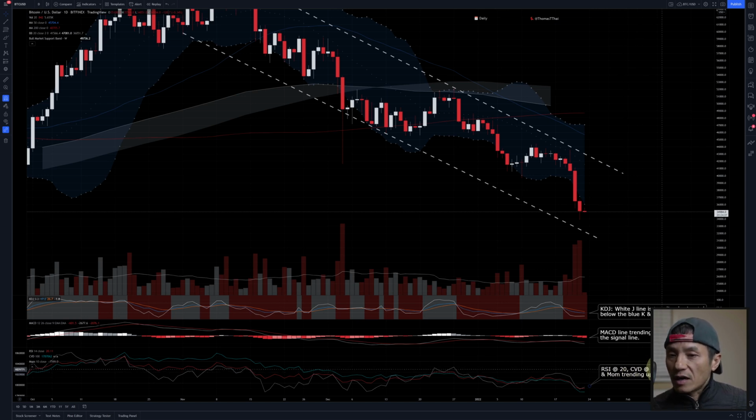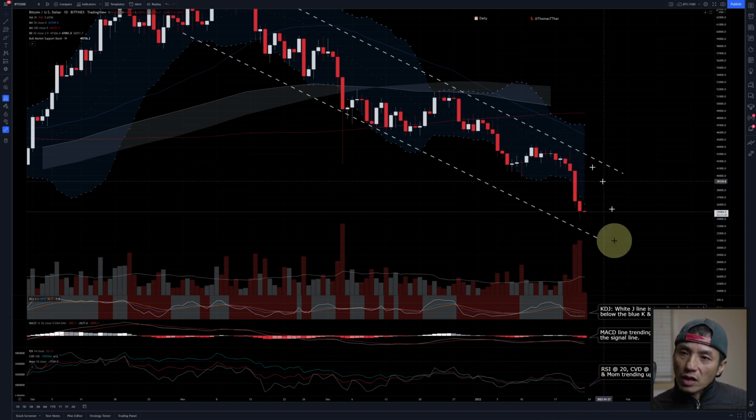CVD line is at 100 and leveling off. That's the aqua cyan line there. And the MOM indicator is trending up. That's the only thing that's positive in this indicator. What we want to see is all three of them fan out and trend up, and currently it's not doing that. So overall, looking bearish on the daily chart.